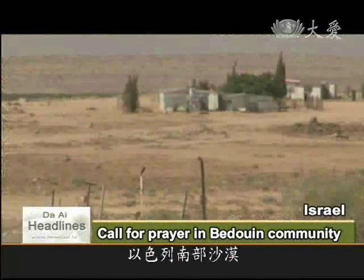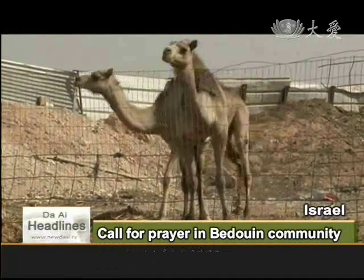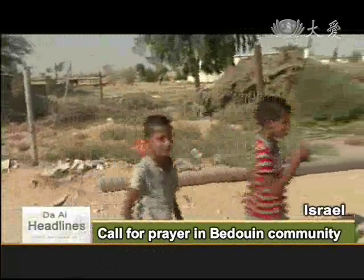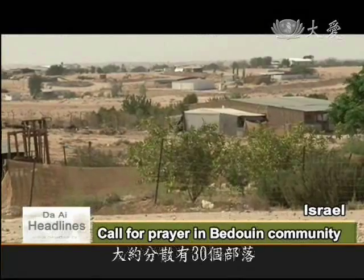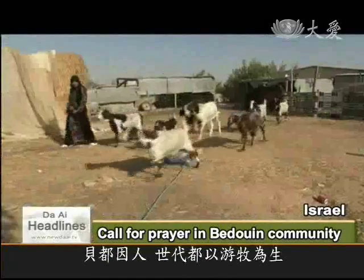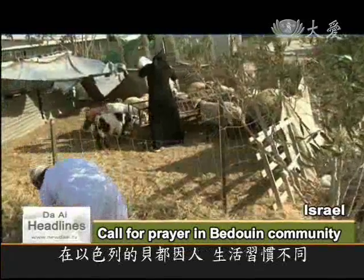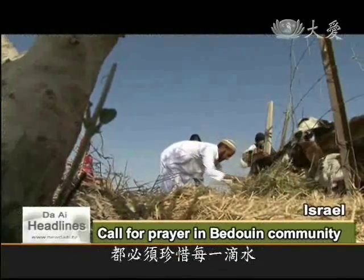In the desert of southern Israel, the call for prayer rings out from a mosque. This is the home to the minority Muslim Bedouin tribe, who are spread out around 30 settlements in the area. Nomadic herdsmen for centuries, the Bedouins' way of life is very different from the rest of Israel. To survive in the desert, they have to value every drop of water.